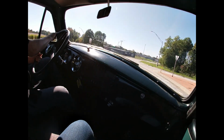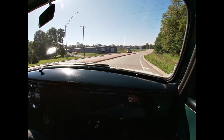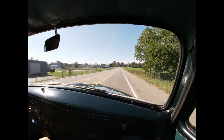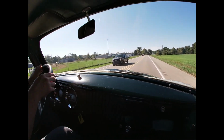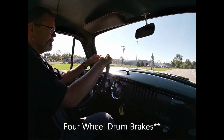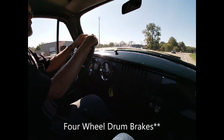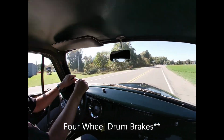We're going around a roundabout right now, and the truck took the roundabout just fine. It does have radial tires on it, which does help. No power steering, no power brakes, and it is 4-wheel drum. But the truck does perform very well for a stock configured 54 Chevy pickup truck.